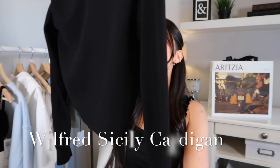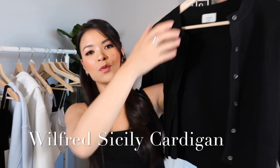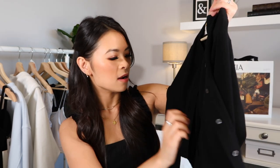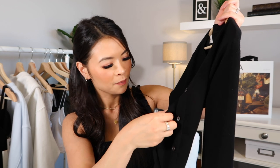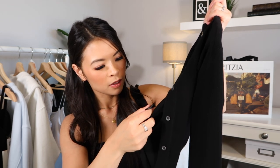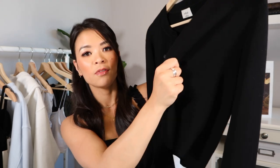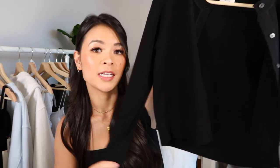The next cardigan that I have is this Wilfred Sicily cardigan. This one was so popular when it first came out, but I know that when they first came out, it was made out of some wool blend, so it was kind of itchy, it was really thick. This one is not a wool blend for sure. I just need to check what this is made out of. This is viscose and polyester, so it's definitely thinner, much better for spring, summer.